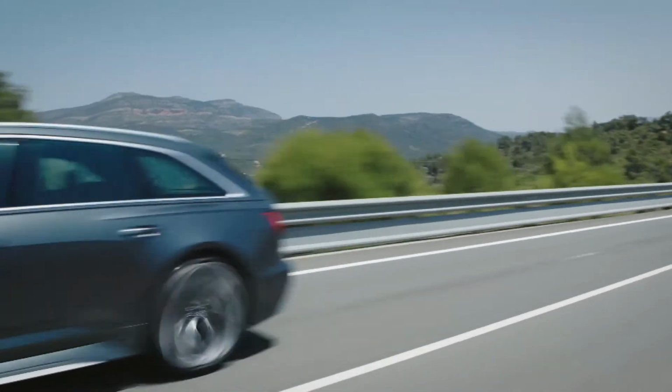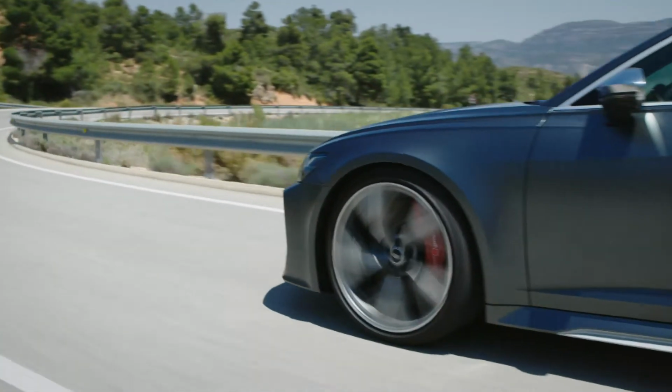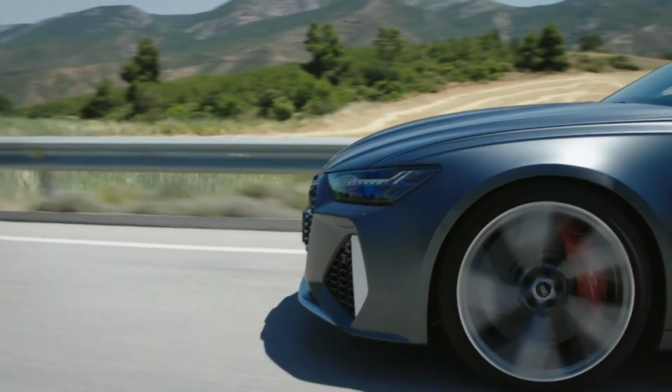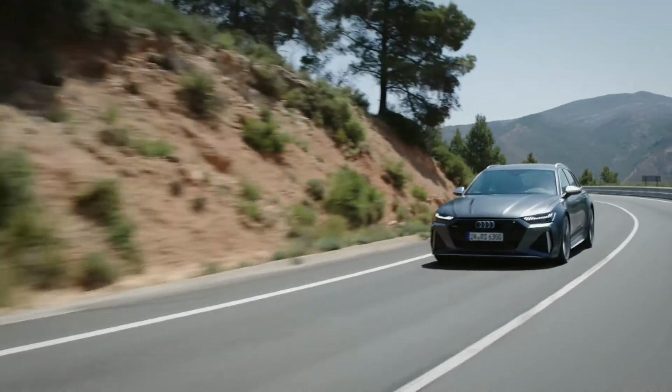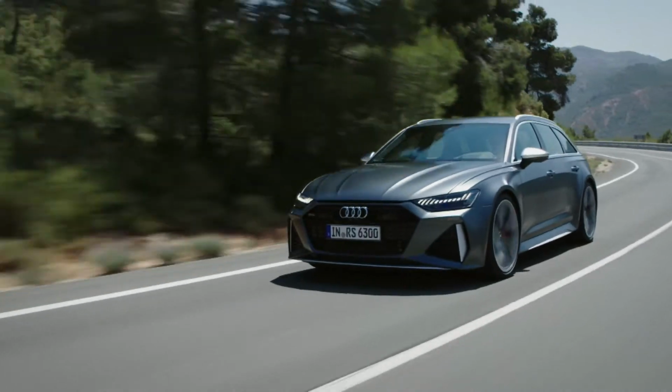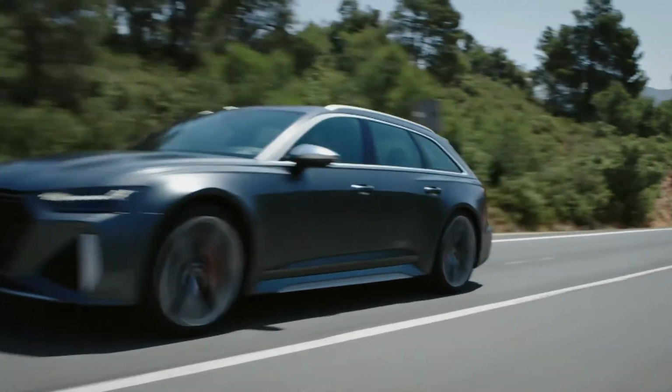The RS6 Avant rockets from 0 to 100 kilometers per hour in 3.6 seconds. The dynamic package raises the speed limiter from 250 to 280 kilometers per hour. Order Dynamic Plus and the RS6 tops out at 305 kilometers per hour.